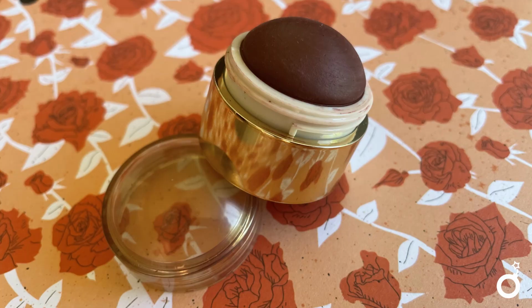Same concept here with Merit. Merit doesn't have sales very often either, so Sephora sale is a great time to save on this one. This is the shade Mood. This is much more sheer than the Rose Inc ones, but the color is absolutely stunning. It just melts into your skin so well. It looks so natural and pretty. You just cannot go wrong with most of the shades in this line either. And I also have a video swatching every shade in that line, so I will link that down below too.